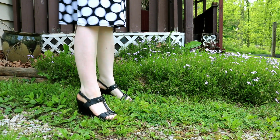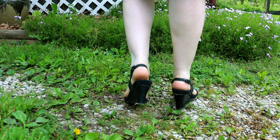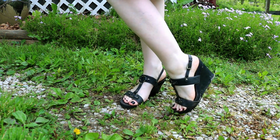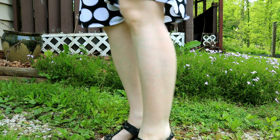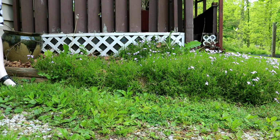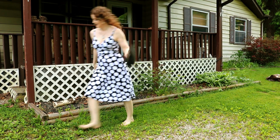I've shod myself with a very worn but well-loved pair of black wedges. They're really past their time, but I have yet to find a replacement pair. I love that brass hardware detail. Of course, wedges aren't great for soft, uneven soil and steep slopes. So, I'm leaving them behind and I'll be barefoot on the grass.